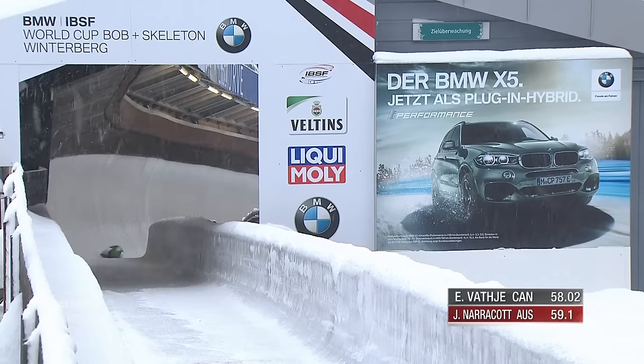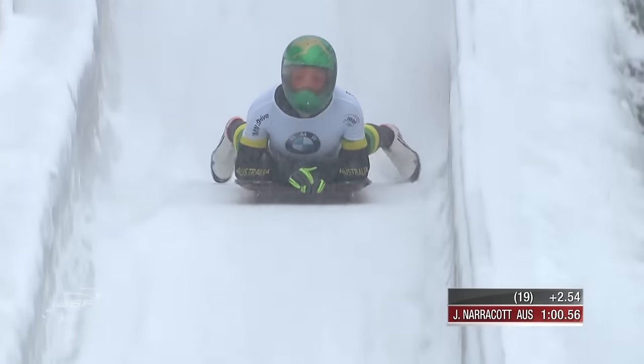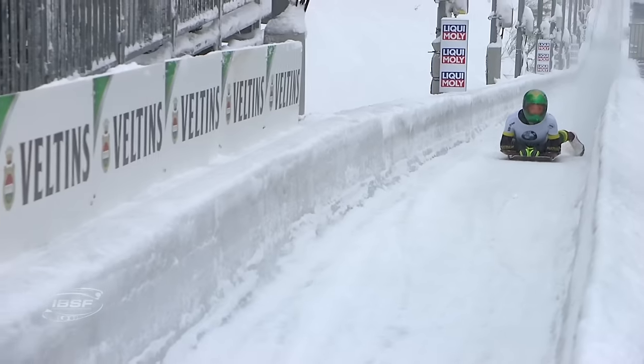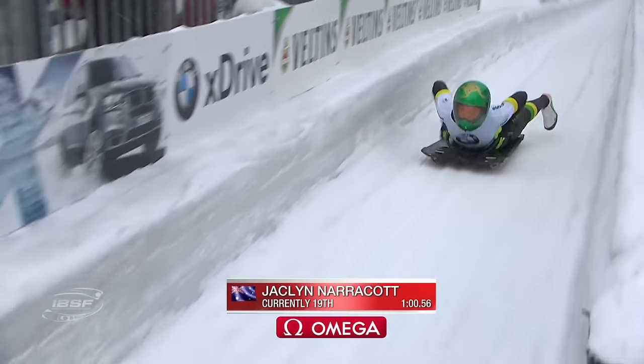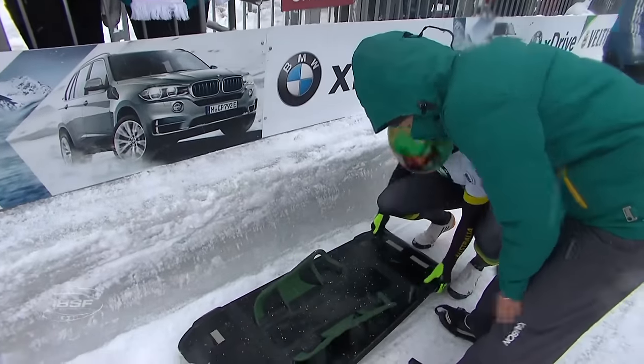Down through the bottom, 123.7, 76.9. Elizabeth Varche was going 80 miles an hour. And that's why Jacqueline Narricot is a long way back, 2.5 seconds behind. She shakes her head. She's disappointed. There's not much you can do, unfortunately.